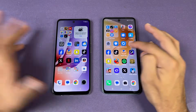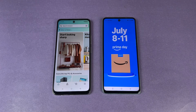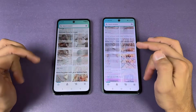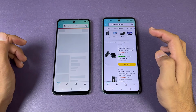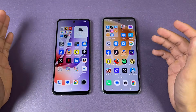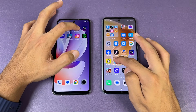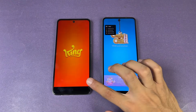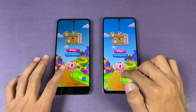Now let's open up Amazon shopping. We have the same Wi-Fi network, so that is actually faster on the Hot 50. Scrolling is really smooth on both phones. We have 120Hz refresh rate. Desktop tab faster on the Hot 50. So now check out some lightweight games applications first. Opening up the Candy Crush Saga, Helio G100 versus a Unisoc T7 250 SoC, faster on the Hot 50.